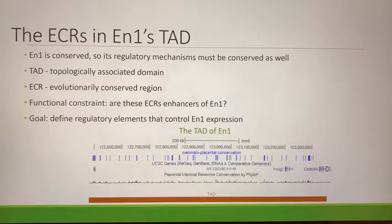Each blue line represents a 100 base pair long evolutionary conserved region, or ECR for short, which is a sequence that is nearly the same in many distantly related species, indicating that they code for traits with basic and vital functions. When the sequence is this conserved, it suggests that a functional constraint is at play, so these candidate ECRs may be acting as enhancers of EN1, or short regions of DNA that increase the likelihood that the gene will be expressed.